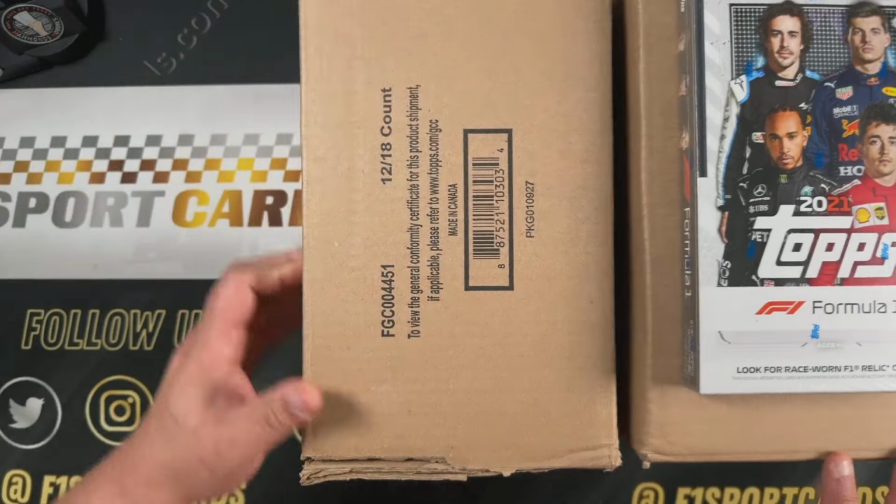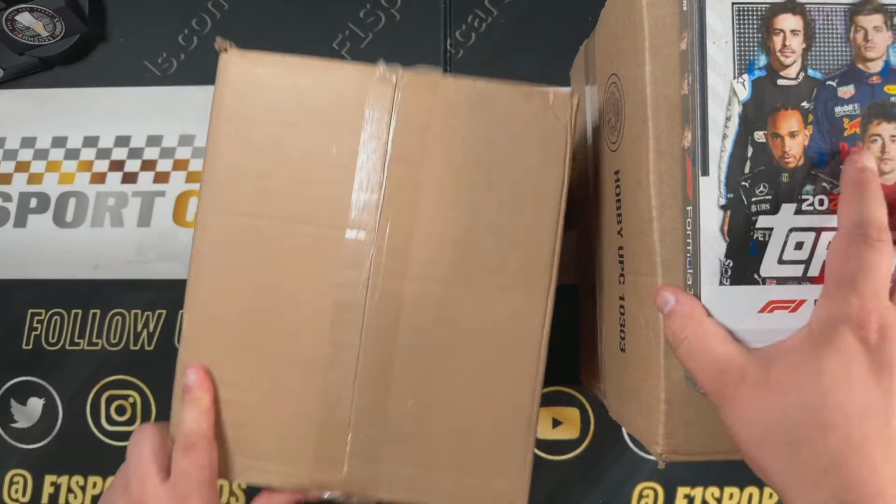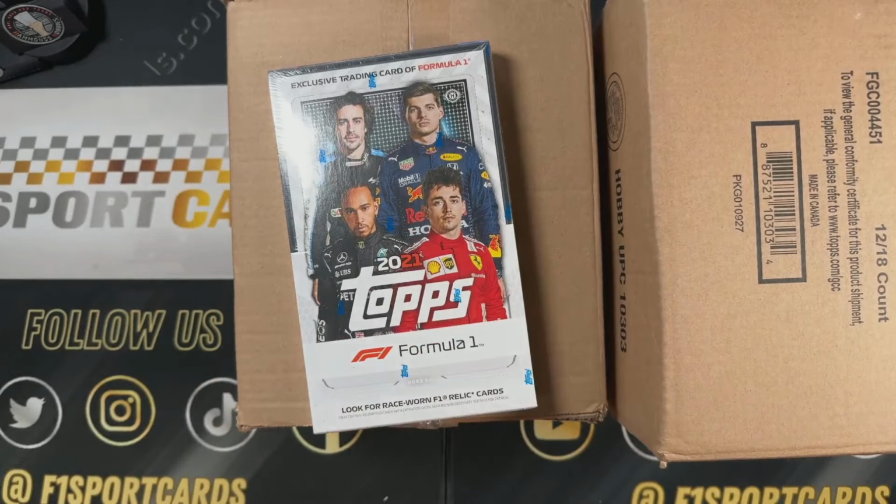The other case I'm going to open up tonight and we're going to do one box at a time. Spin the wheel. Auction starting at £1. So if it goes for £1 or £2, then that person will get that spin of the wheel. If they get Max, Lewis, Charles, whoever, they'll have that driver for the entire box. We'll do that one box at a time.